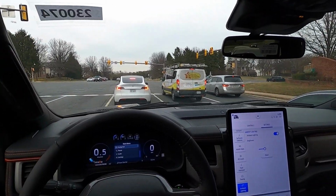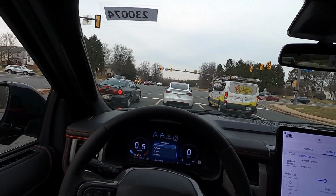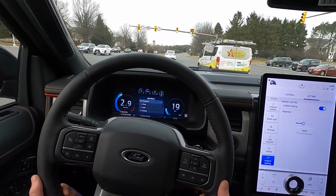But again, this thing has so much room on the interior. It's so spacious. There's so much storage space. There's so much leg room in the second row. There's so much leg room here in the first row.